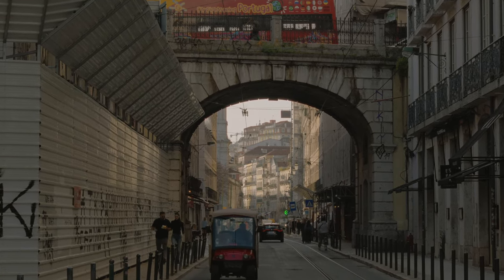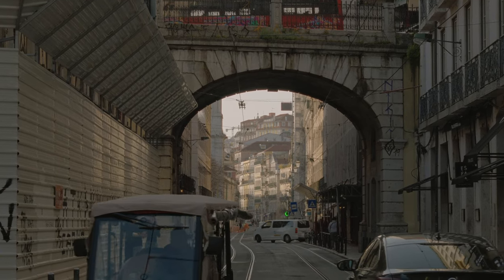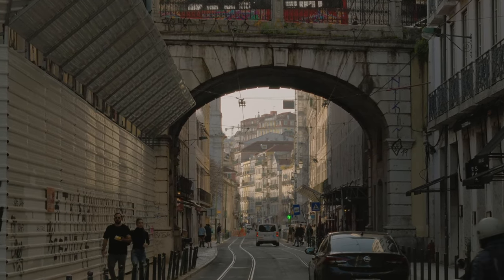Welcome to Lisbon, Portugal's capital city. Today we'll head out for a day of street photography and see what we can capture. It's going to be more like two half days as opposed to one full day, because now it's already midday.